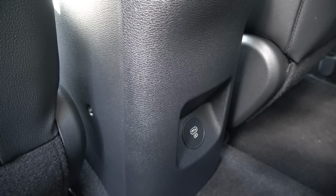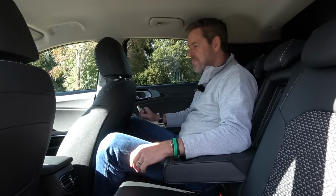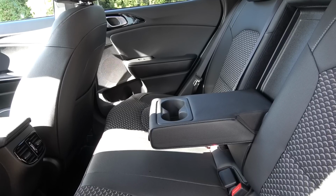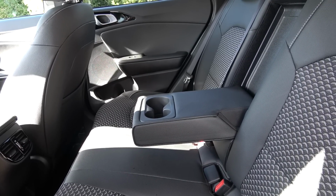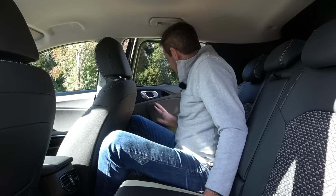I've got a little USB-C charge port there for my phone. I've got a little pull-down armrest, so, you know, it's not too bad. I'm at the extreme end of the fitting me in the back of a car comfortably scale, and I fit okay. The interior we'll talk more about when I jump in the front, but we've got this faux leather and cloth seating, which I think looks good. It's certainly very comfortable. But yeah, back of the car, not too bad. Extricating myself might be a bit more of a challenge.